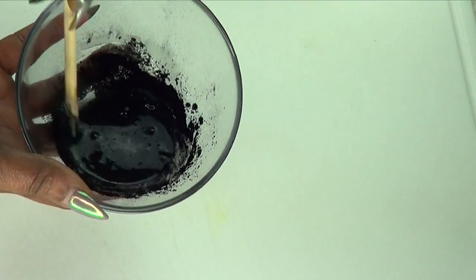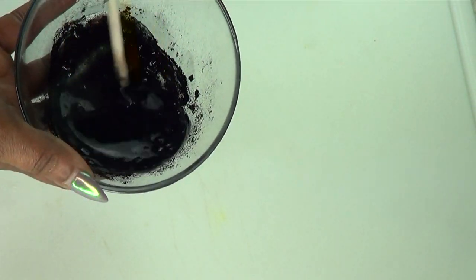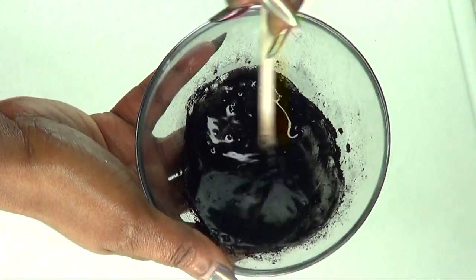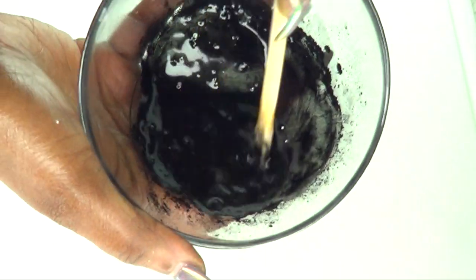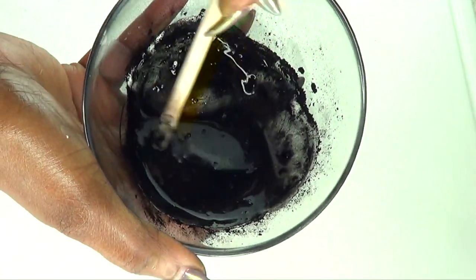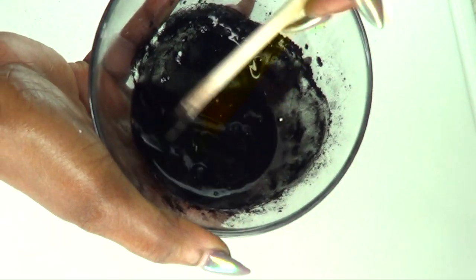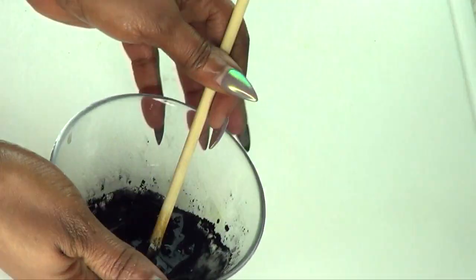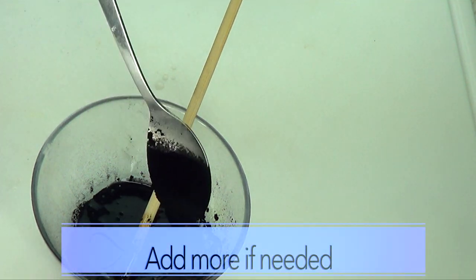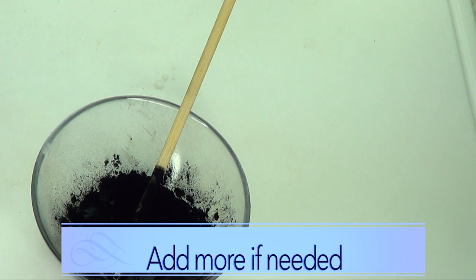Now if this is too watery, you definitely are gonna add a little bit more of the charcoal, since we're mixing this into a paste. So just blend the 3 ingredients together. Just mix well. Now for me, this is looking a little bit too watery, so I'm gonna add a little bit more of the charcoal, not a lot. So I'm gonna add about 1/2 teaspoon more of charcoal.